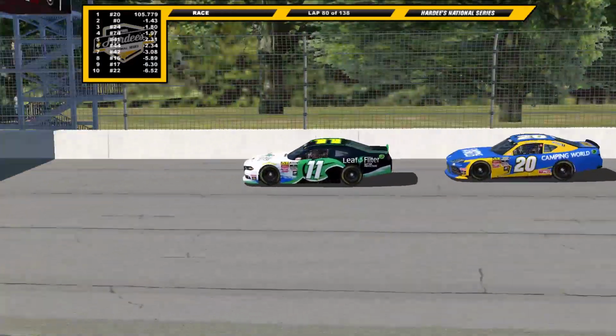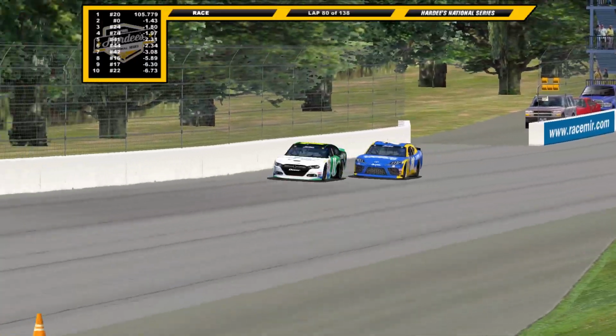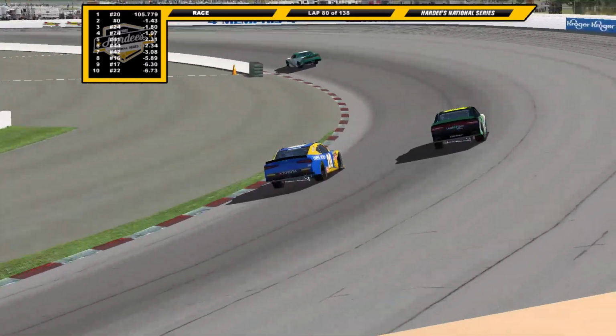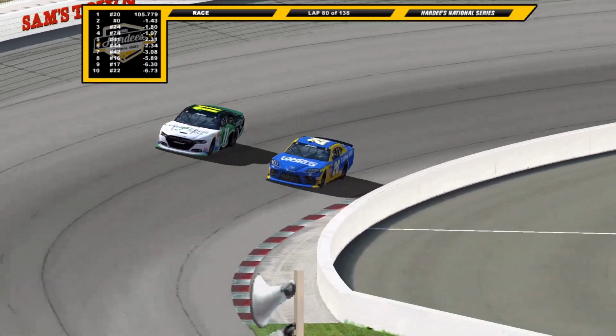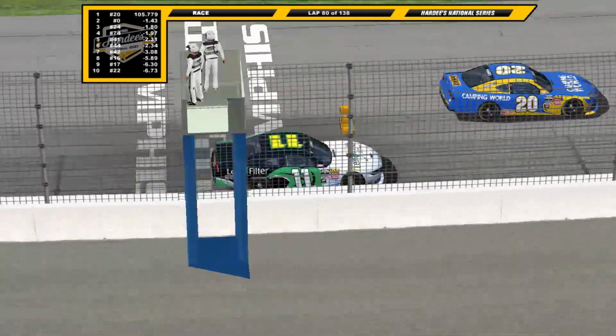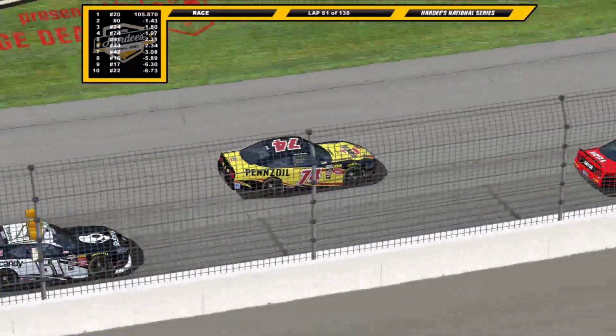He has to navigate around Matt DeLeo's number 11 if he wants to dispose of him quite easily. But Breeding's pace, just holy moly, it's built different right now, because he's been able to get past cars left and right, and that car is so flawless in clean air, and he's just been very smart with this race so far.